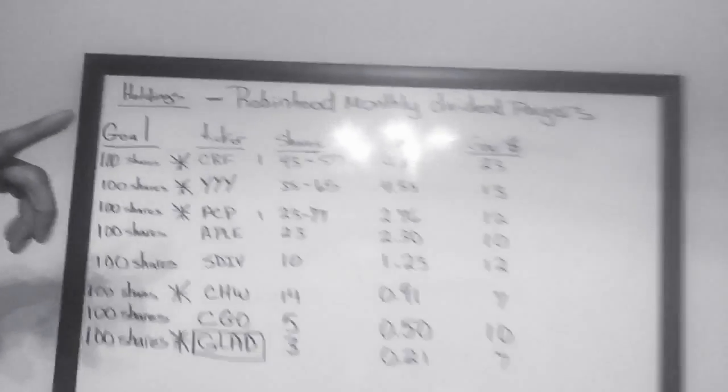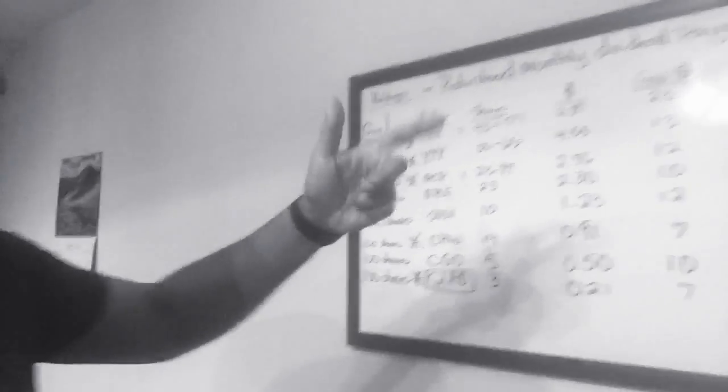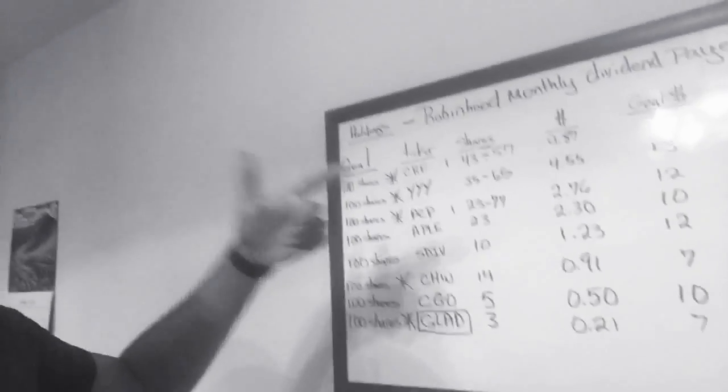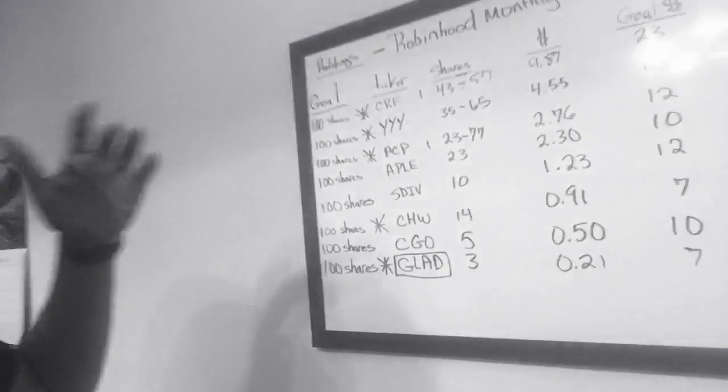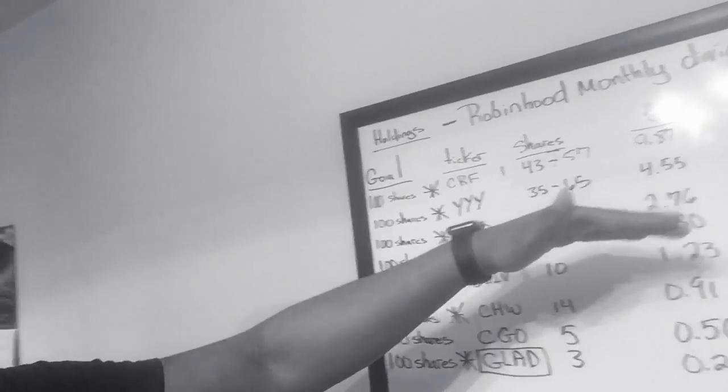What's going on YouTube? What you see right here is my Robinhood portfolio chart. I wrote it down because what I like to do in the morning is take a look at this when I get ready to do stuff, so it's hanging up on my wall. What I have here is monthly dividend payers.